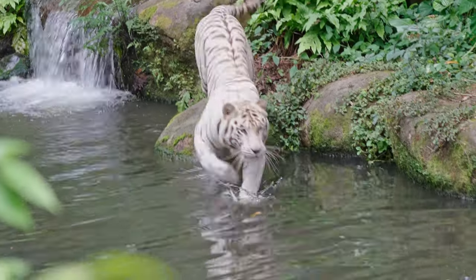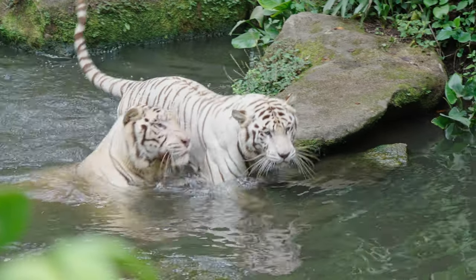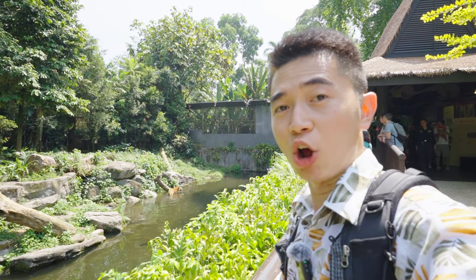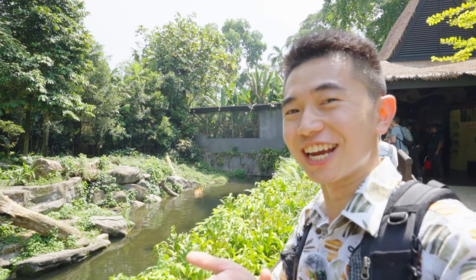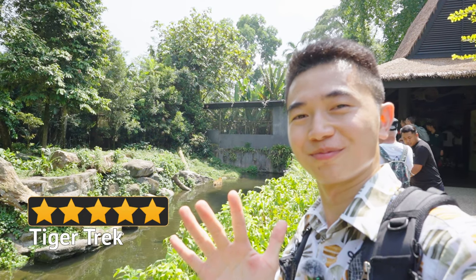I came back another day and caught the beautiful, majestic white Bengal tiger. Something about their eyes are so captivating. Whether it's the Bengal tiger or the Malayan tiger, the tiger track is still a very cool spot to visit, especially during the zookeeper talk, because you get to watch the tiger up close. The tiger track gets a 5 out of 5.